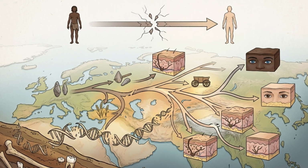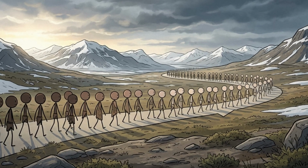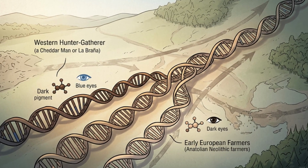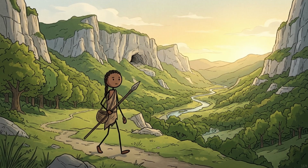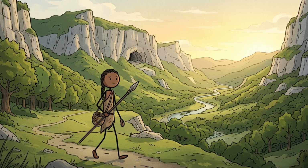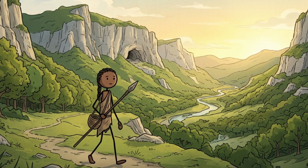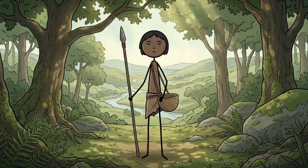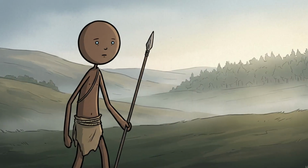Then, ancient DNA shattered the simplest version of the story. For years, many illustrations showed the first modern humans entering Europe and quickly becoming pale. But ancient genomes revealed that European pigmentation history was not a straight line. A Mesolithic hunter-gatherer from La Braña in Spain, who lived about 7,000 years ago, carried ancestral versions of major pigmentation variants common in lighter-skinned Europeans today. Genetic analysis suggested a combination that would now seem unusual to many viewers. Relatively dark skin and light-colored eyes.